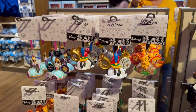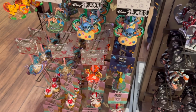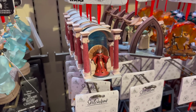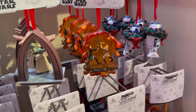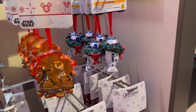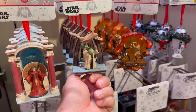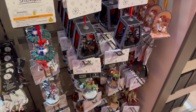Now, is it really the holiday time without tons of fun ornaments? So of course we have a little bit of everything here inside the World of Disney store. My favorites, of course, being Queen Amidala and the Episode 3 Revenge of the Sith with Obi-Wan Kenobi and Anakin. But we also have a fun R2-D2 on the side. But how could we forget Yoda, right? Can't forget him. It looks like he's throwing some rocks. That would probably be from Episode 2. So a fun selection here inside the World of Disney as well.